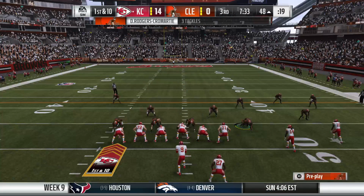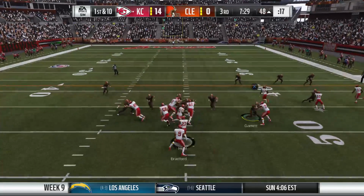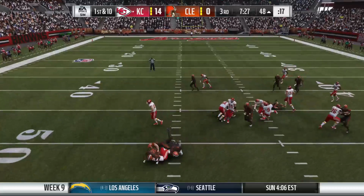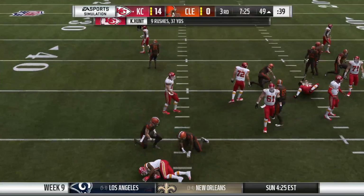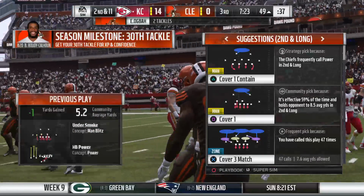Of course, the catch was nice, but how about what happened after? Able to stay on his feet and gain all that additional yardage. So many of these slot guys, I think, have running back in their background. It's a loss of a yard there, and now second down.